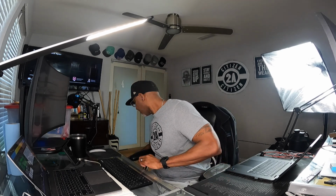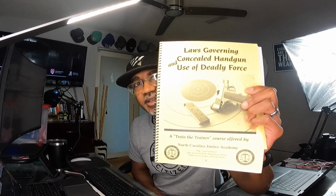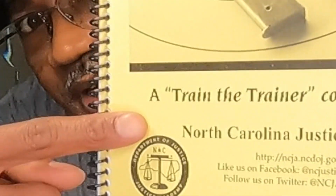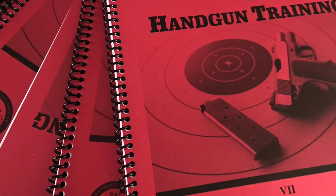So when you take the class, you'll get this train the trainer handbook. Let me see if you can see that there. Train the trainer, somewhere on the bottom. Anyway, they go through this book, right? And they also go through what instructors in North Carolina know as the Red Book. The Red Book is the book that's issued to students, meaning your students. So if you're the instructor, you'll give this Red Book to the student.